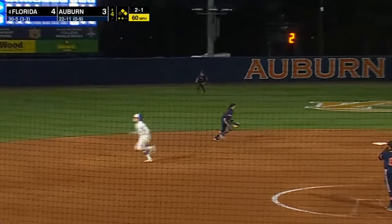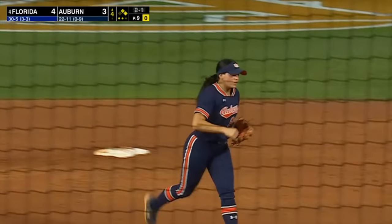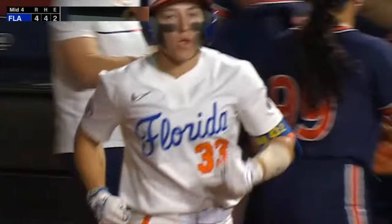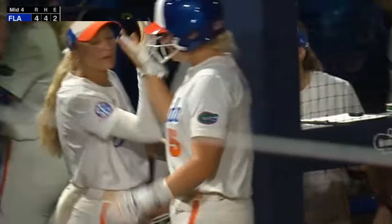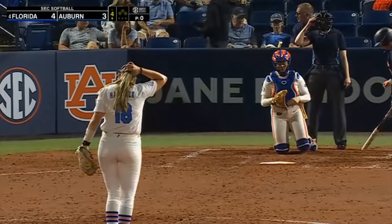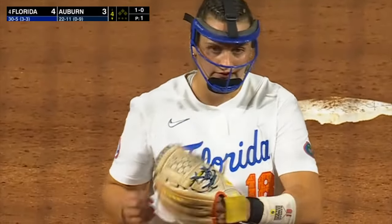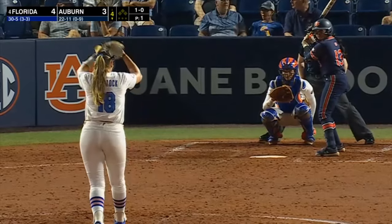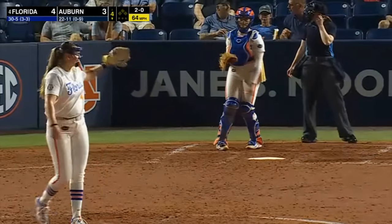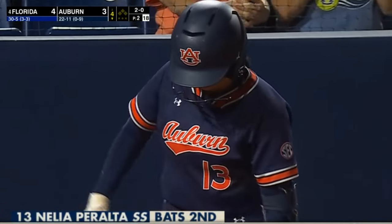This ball hit on the ground to short. Peralta has it. She'll make the short toss to second, and the inning is over. The Gators take the lead here in the top of the 4th. They lead at 4-3 over Auburn. Just being able to be that leadership as a pitching staff, too, is something that I'm excited to see from Hemick. 1-0 pitch to Nelia Peralta is up high in the zone, as Auburn's shortstop is leading it off here in the 4th inning.